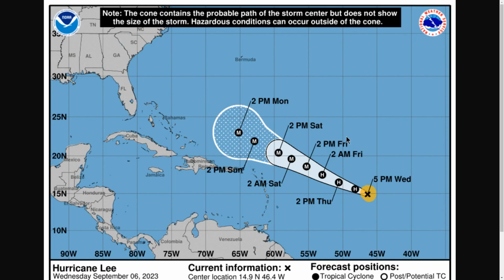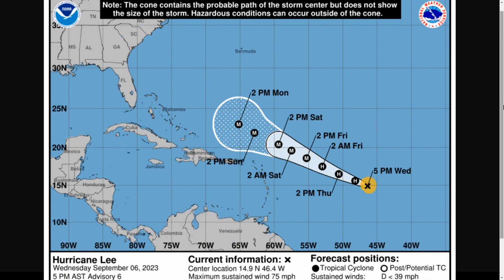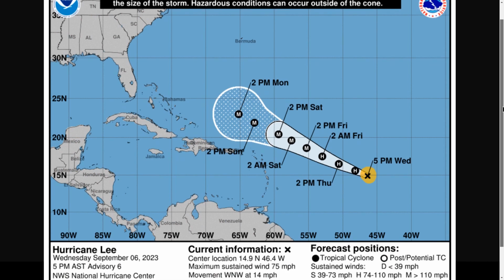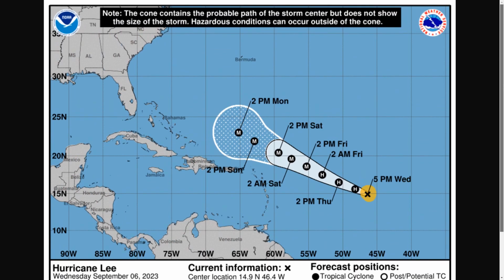If we take a look at Hurricane Lee in yesterday's video, we noticed the forecast was showing that it would have strengthened to a hurricane by around Thursday, and today is Wednesday and it's already a hurricane. So it's definitely strengthening fast. It's making use of all of those very warm sea surface temperatures across the main development region.